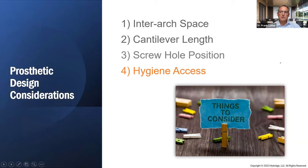Hygiene access is one of those things that, as I look back over 30 years and I look at the cases that ended up not doing well, and I'll just say hygienically and or bacterially, bone loss. There was a day, by the way, that I used to tell patients that them having periodontal disease typically does not correlate to bone loss around implants. And I do think to some degree that comment is true.